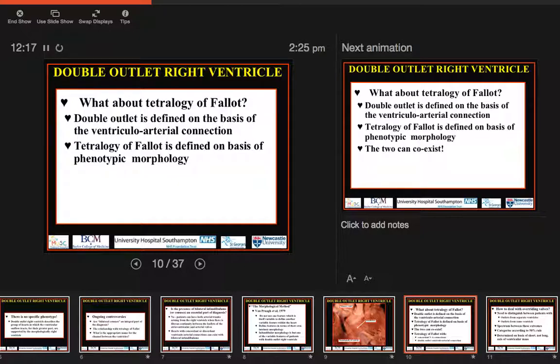The initial question I asked you was whether double outlet right ventricle was a specific phenotype, and I showed you that it wasn't. But tetralogy of Fallot for sure is a specific phenotype. So here you have one thing that is not a phenotype, here you have another thing that is a phenotype, and the two can coexist.